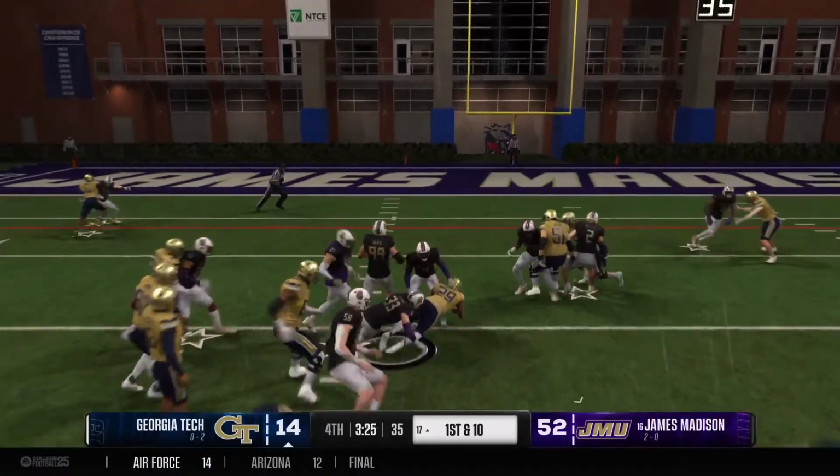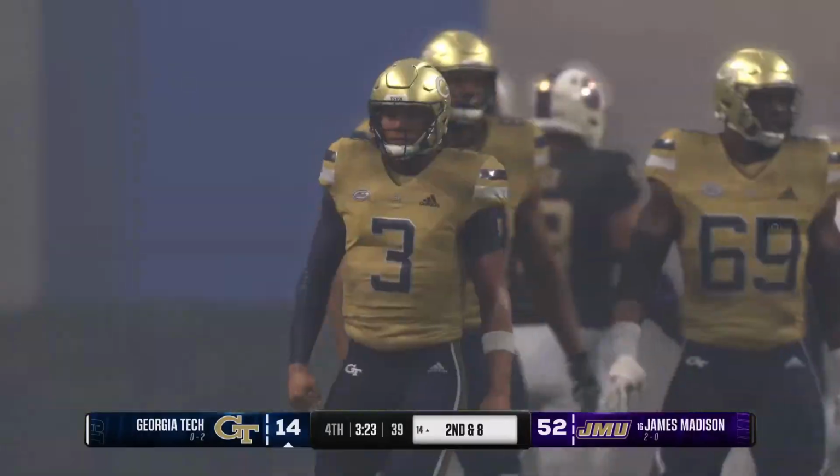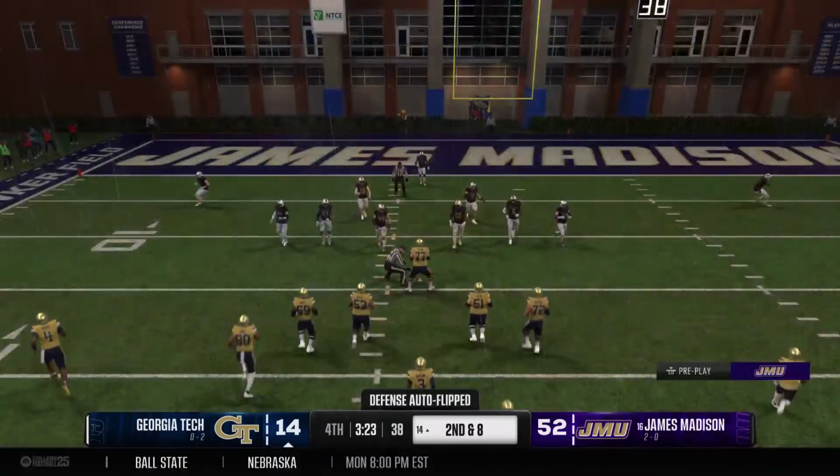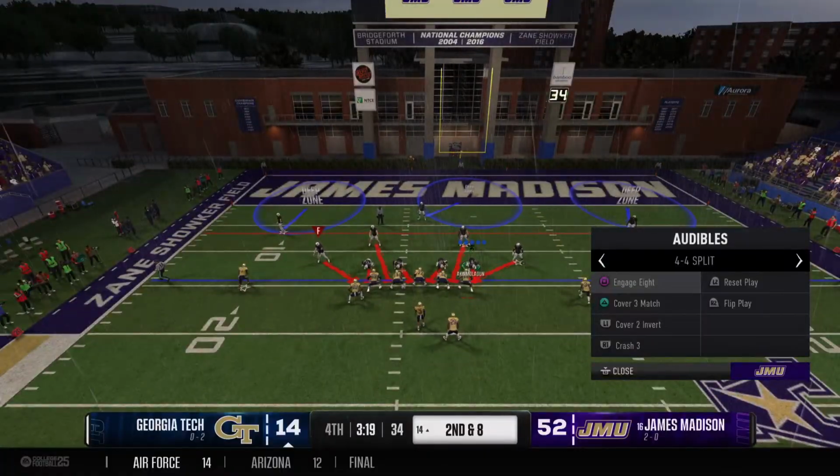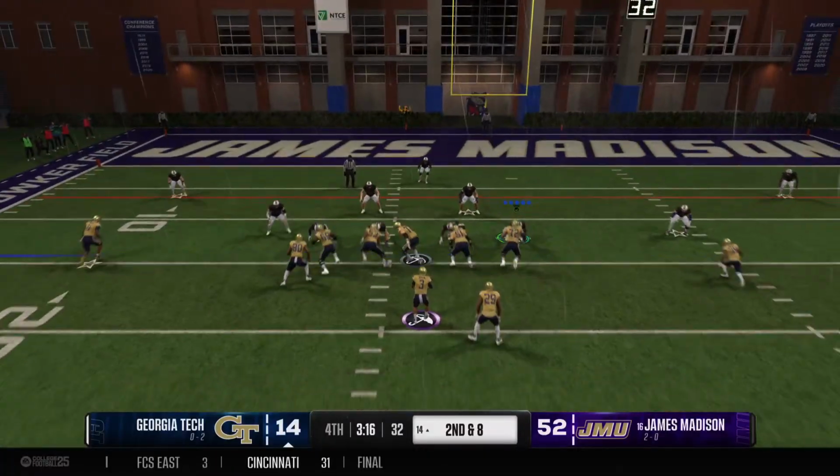Now they've got it 1st and 10 inside the 20. Made a little something out of that run. He picked up a couple down to the 14. It'll be 2nd down, and remember, they can pick up a first without scoring.